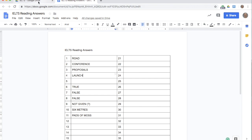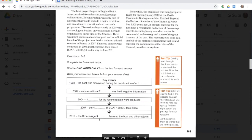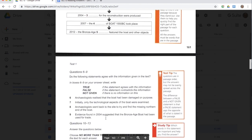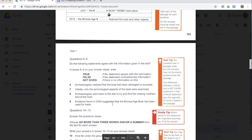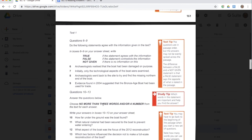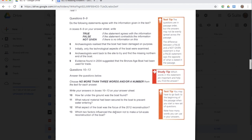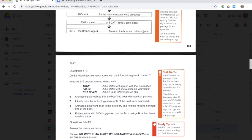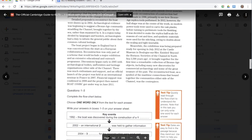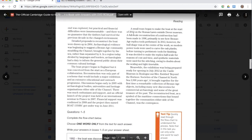Launch of the project. So we have finished 4. 2012, 5th answer, 2012. No, we have not yet come to 2012. Evidence found in 2004 suggested the Bronze Age boat had been used for trade. This I have kept as not given for now. In this paragraph also no other information has come about 2004. So I still keep it as not given. Then 2012 reconstruction. No, we have not yet come to 2012. We have been in 2007 only. So now I move on to the next paragraph.